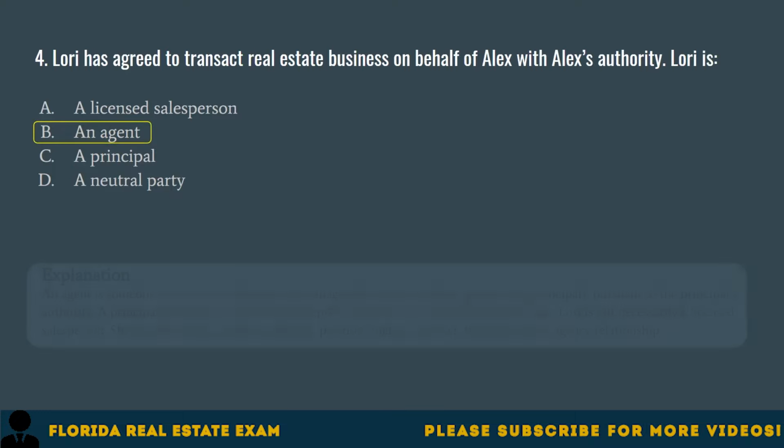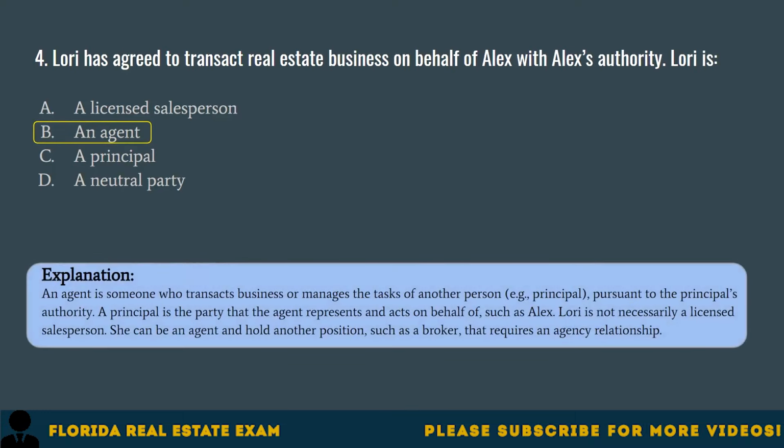An agent. An agent is someone who transacts business or manages the task of another person, example, principal, pursuant to the principal's authority. A principal is the party that the agent represents and acts on behalf of, such as Alex. Lori is not necessarily a licensed salesperson. She can be an agent and hold another position, such as a broker, that requires an agency relationship.